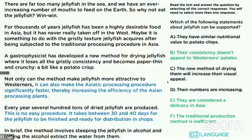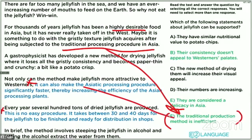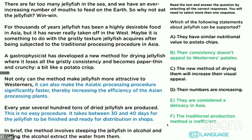So somebody's asked me, what's the synonym for the last answer? In fact, there is no synonym for the last answer. It's more about putting the pieces of the puzzle together. Sometimes you find the synonym, like this one with delicacy and highly desirable food. Fine. But for F, no, it's about reading this part here, which I didn't give you, and reading this part here and pushing that information together, putting all of those clues together. So there's different ways to do this, sometimes using synonyms, sometimes using main ideas.